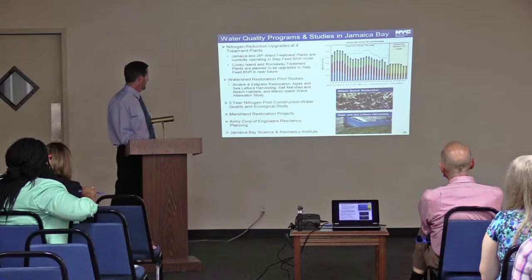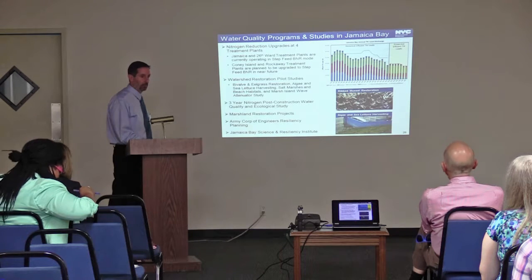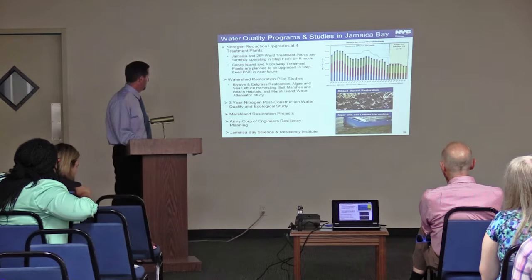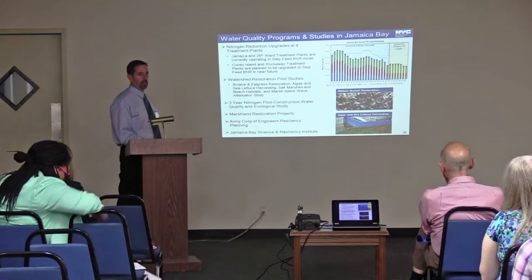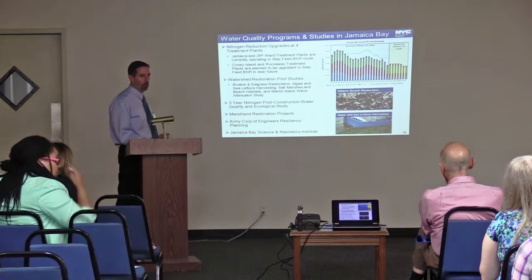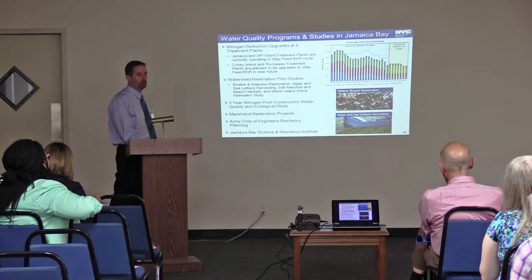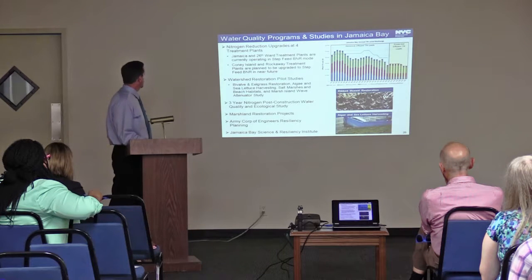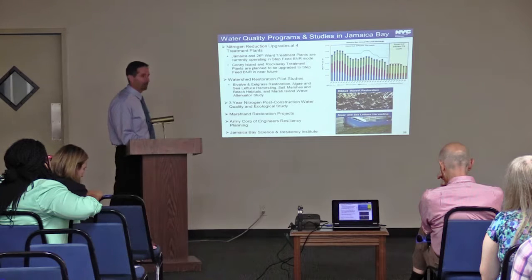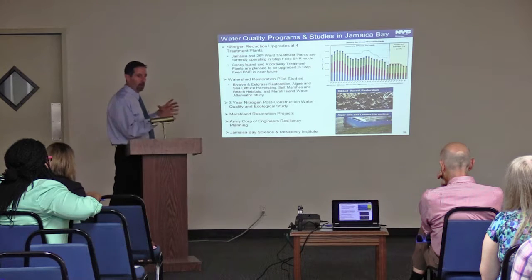There's a number of completed and still planned marshland restoration projects to restore the degraded marshlands. The Army Corps of Engineers is involved in resiliency planning in which they're going to look at putting in tidal barriers at the Rockaway Inlet, as well as around the Rockaway, to protect against future events. And there's also the Jamaica Bay Science and Resiliency Institute, which encompasses all these programs. I think the program is really combining all these ongoing efforts into one comprehensive effort.